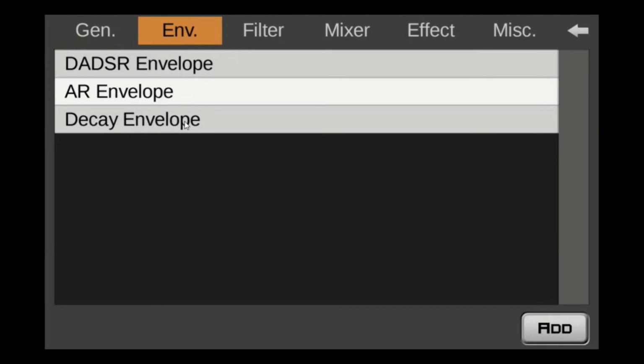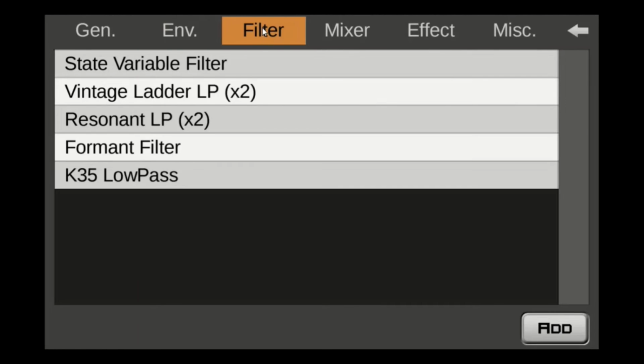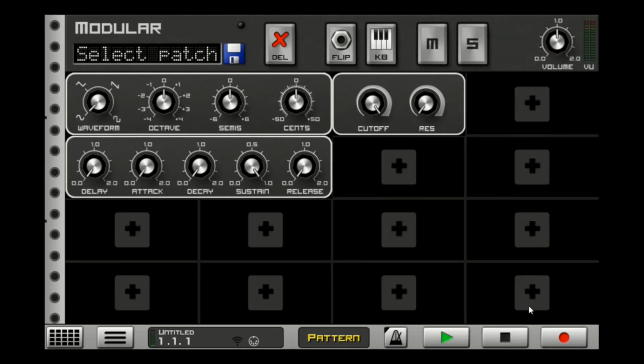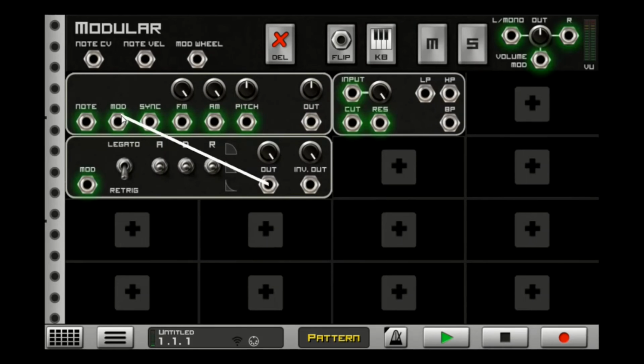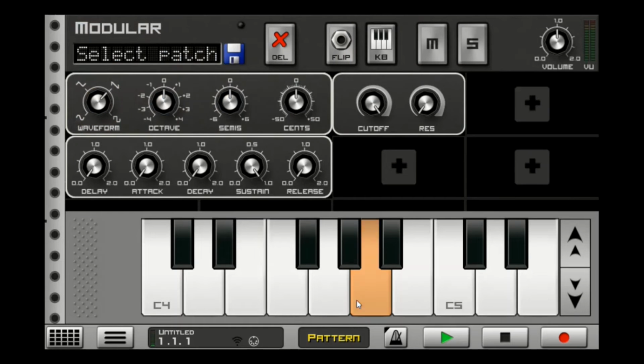Take the time to learn how envelopes and filters, LFOs work. Learn the differences between sound waves. What's the difference between a sawtooth and a square wave? You know, these things are going to be indispensable for you. They're going to really help you out in the long run.